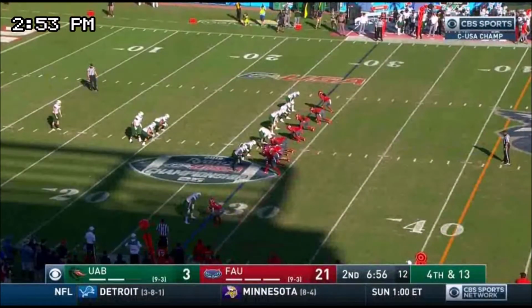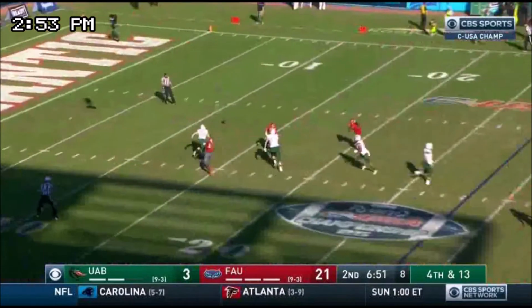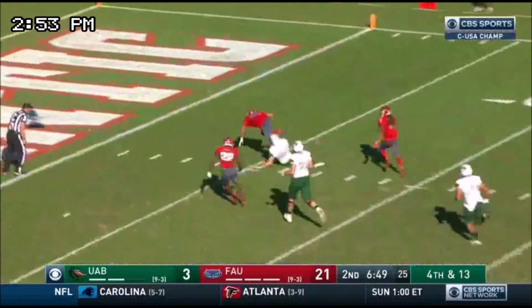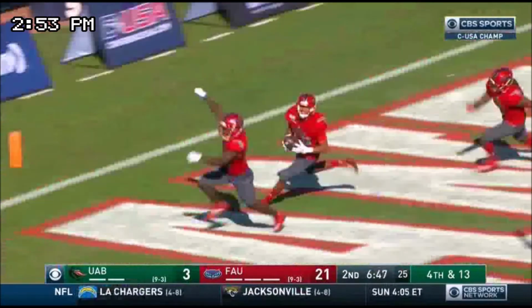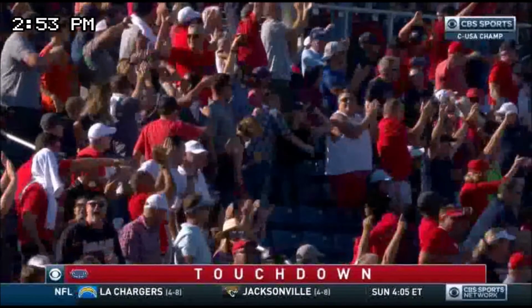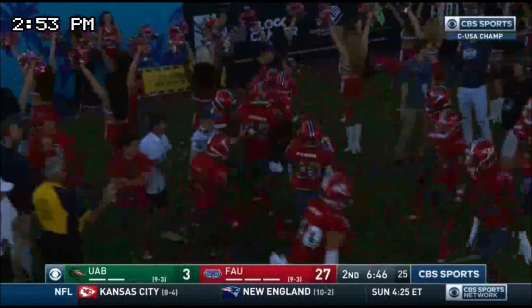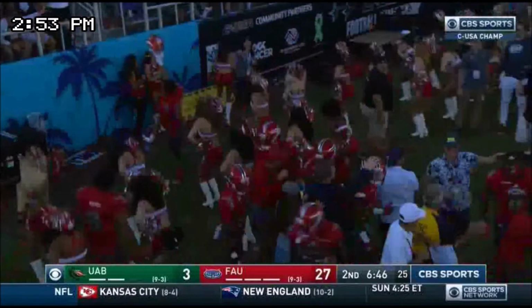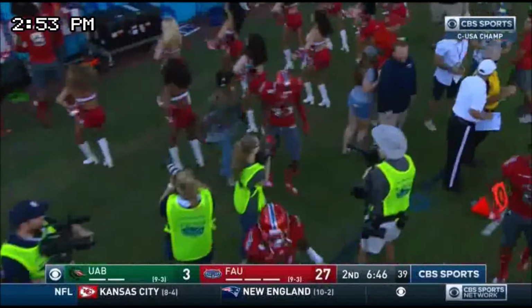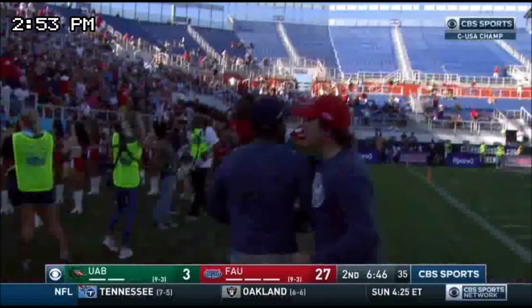At the pressure, and once again, FAU's getting the ball back. It's blocked. Greenwill's punt is blocked. Scooped. Touchdown, Owls. A punt block for a touchdown to give Florida Atlantic a 27-3 lead. Tisdale blocked it. Eddie Williams picks it up and takes it to the end zone.